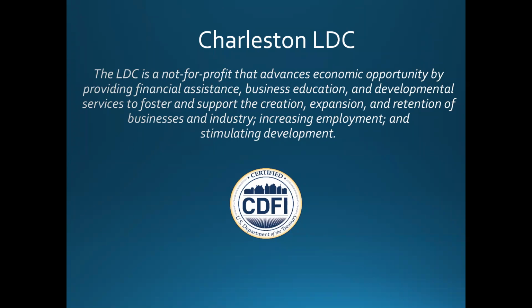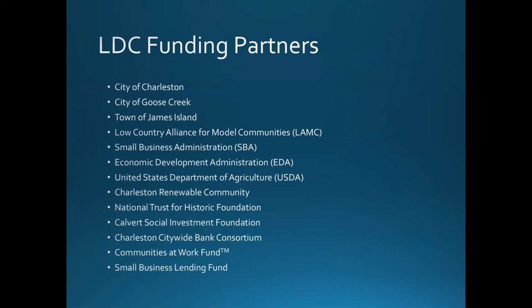We are what's called a certified community development financial institution, or a CDFI. And what that really means is, when we're audited, both on the federal and the state level, they're looking to make sure that we're meeting mission, that we are supplying capital to small businesses that are unable to secure it through traditional sources. How we work is we actually borrow money and then we re-lend those monies back out.